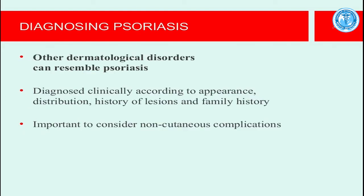Diagnosing psoriasis: other dermatological disorders can resemble psoriasis. It is diagnosed clinically according to appearance, distribution, history of lesions, and family history. It is important to consider non-cutaneous complications.